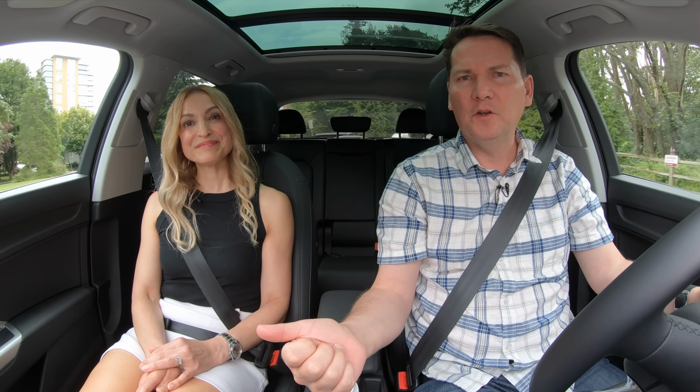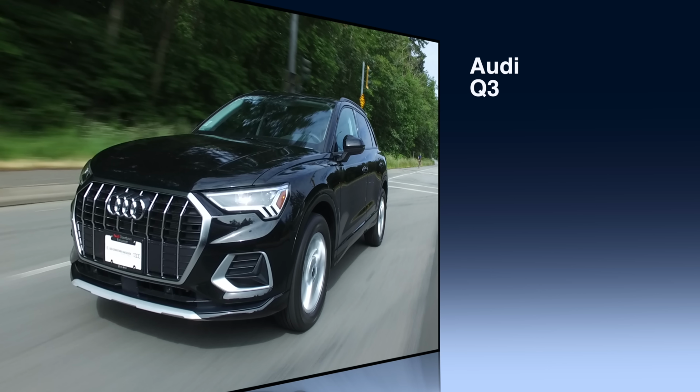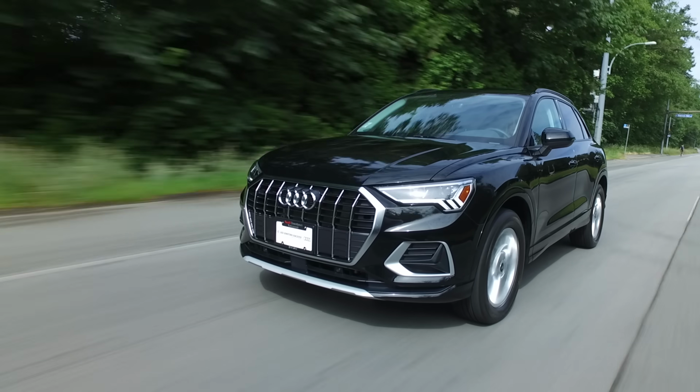So what are the official fuel economy numbers, and how much does it cost with our vital stats? Let's start with pricing. The Q3 40 starts at just over $38,500 in Canada and just under $36,500 in the US. Q3 45 starts at just over $41,000 in Canada and just over $38,500 in the US.